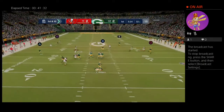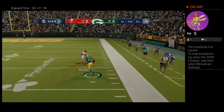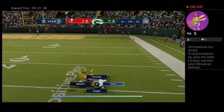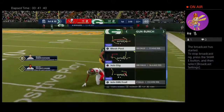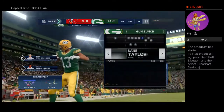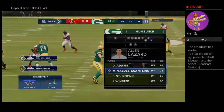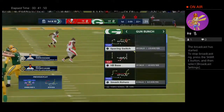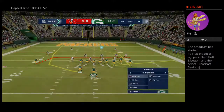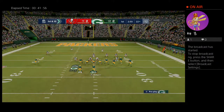So after the INT, it's Rodgers. That'll be complete to Allen Lazard. And all the way down to the 22-yard line. That's good. It's a big play there for Green Bay. 46 yards. At the 22-yard line. So the big play gets him all the way down to the outskirts of the red zone here for 1st and 10.